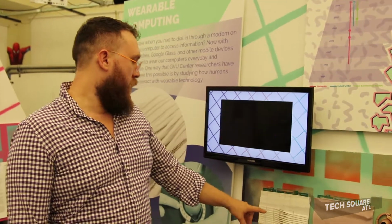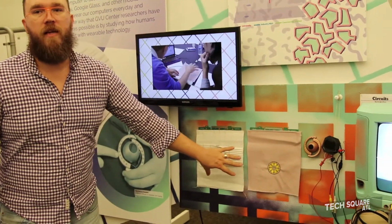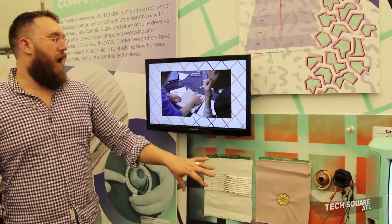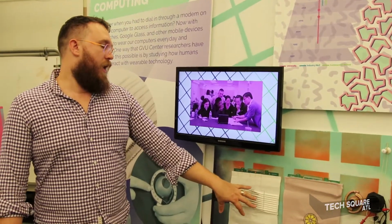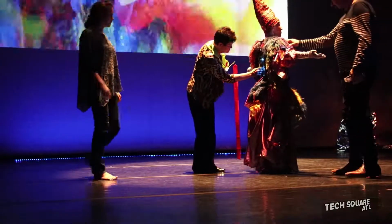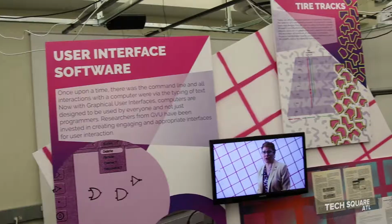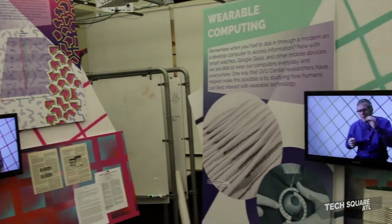One of the projects that I personally worked on that had a GVU seed grant was the electronic textile swatch book, which is here, some of the swatches that are in the exhibit. The idea here was not only how do we create interfaces out of fabric that you can use to control things, but how do you get computer scientists to work together with fashion designers and interior designers. And that really is in the heart of GVU's spirit, which is this idea of transdisciplinary collaboration.